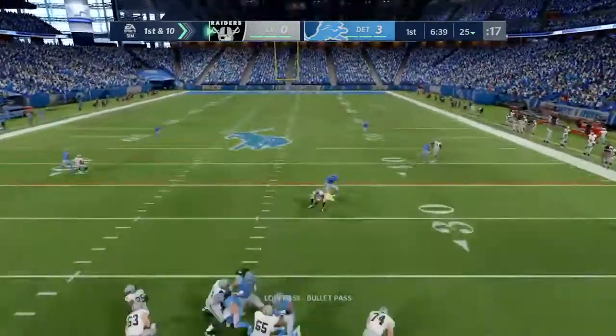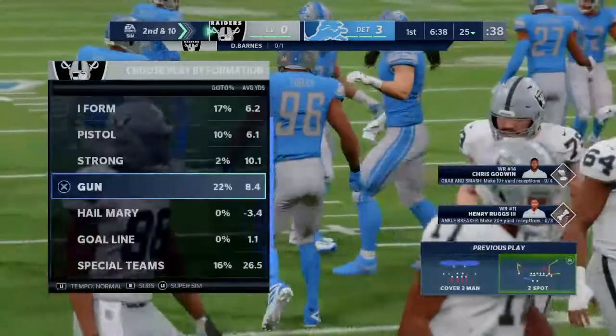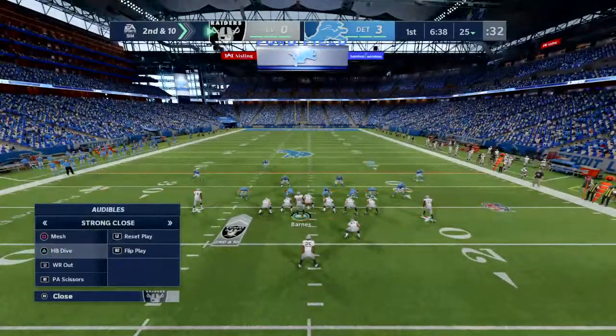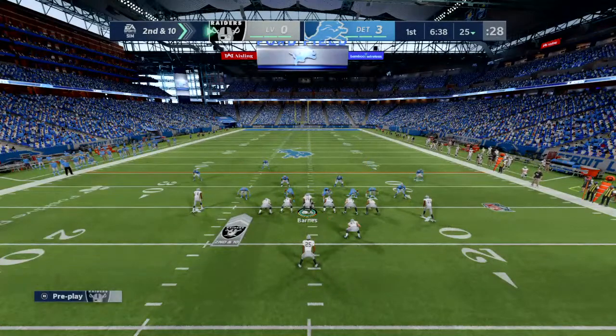Throwing on 1st down. And that is incomplete. He couldn't hold on through the contact. Brings up 2nd down. That's what you're going to need to do against those big receivers. You got to get in there and get physical with them. That time he got in close, got in tight, and knocked the ball away.